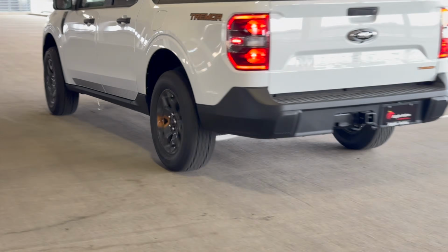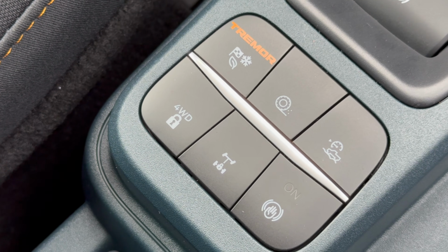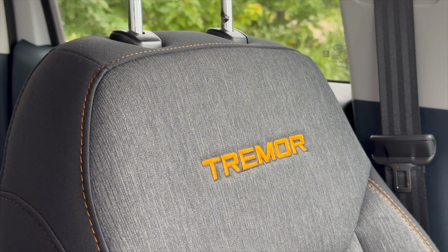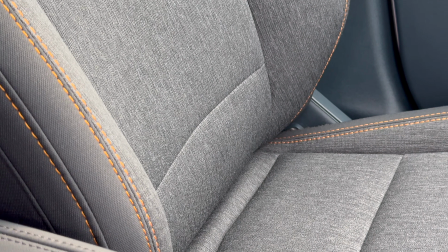Don't forget, we have the little Tremor button that's actually down on our drive mode selection, and on top of that we also have some availability for some locking diffs. We'll get into that in a minute. But on those seats we have that same goldish stitching that carries through, with Tremor imprinted on them. So that Tremor package isn't just a functional thing, but also a visual thing as well.